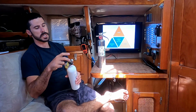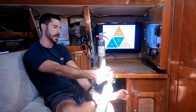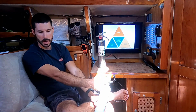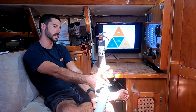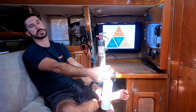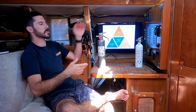A lot of them have these safety detents, so that'll snap right off. You'll pull the pin out, you'll aim at the base of the fire. You'll be a couple feet back, depending on the room. A lot of times there's space constraints on boats, but you want to aim at the base of the fire. You want to be a little distant from it, and then it's going to be squeeze. So you'll depress the trigger and sweep back and forth. Pull, aim, squeeze, sweep. That's the acronym that can help you remember to fight fires. So that's how you use a fire extinguisher.